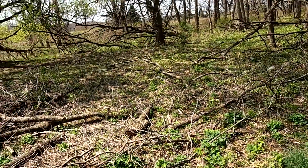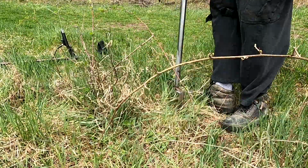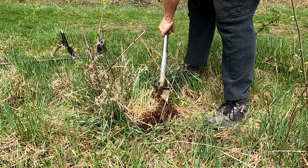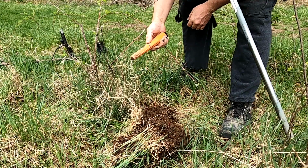I'll be back. This is coming in 1819, next to where I found all the goodies last week. Decided to work this area a little bit slower and to get in some of the tighter spots like these bushes and stuff like that.